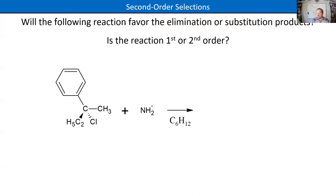Because when you refine petroleum, you refine it by boiling point, and all of the C6H12 isomers have approximately the same boiling point. So rather than further separate it out into methyl pentane versus hexane versus dimethyl butane, they just package it all up and call it hexanes, plural. So C6H12 is a really common solvent for that reason. It's also a common component of gasoline. All that's telling us is this is a nonpolar solvent, which means are we going to expect this to go through first order or second order?